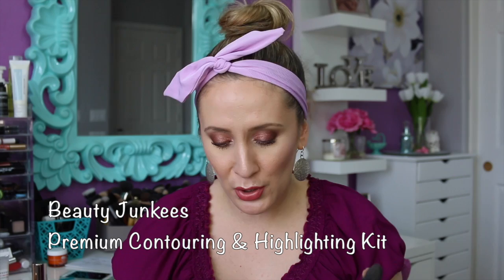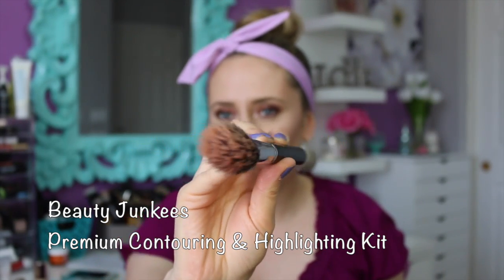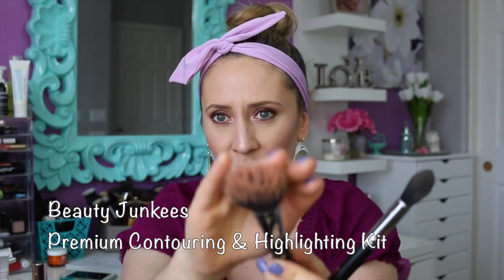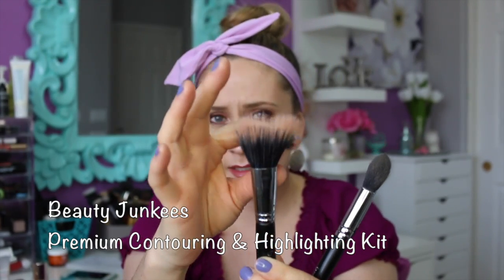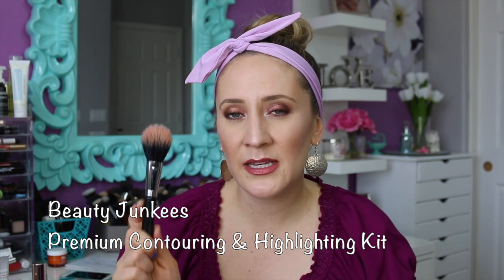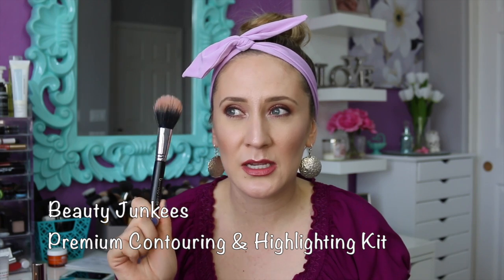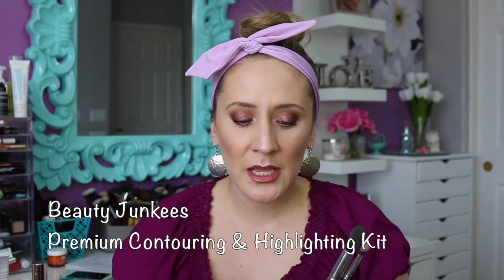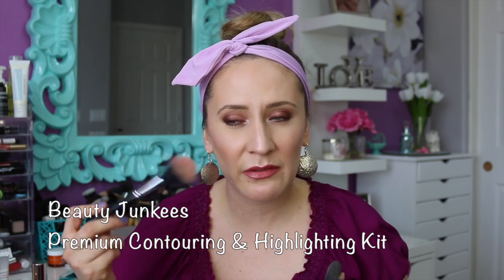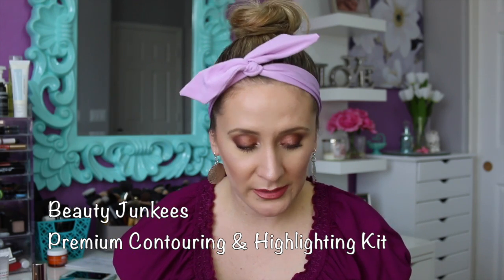Next is the Pro Duo Fiber brush, this one here. And I don't really have a duo fiber brush that looks quite this shape, so I really do like this. It's nice and soft, nice and flexible. So I love this for bronzing, but I also love it for blush. I feel like this one is really great for powder bronzers, because it really just diffuses the bronzer. You can't apply too much. It just looks very flawless.